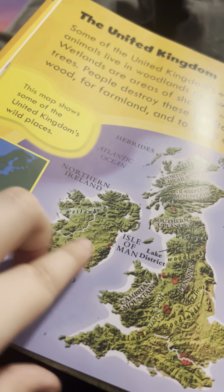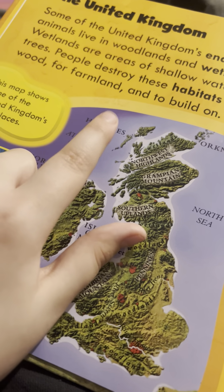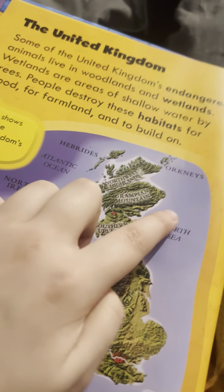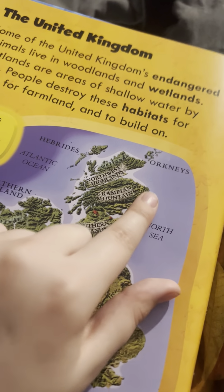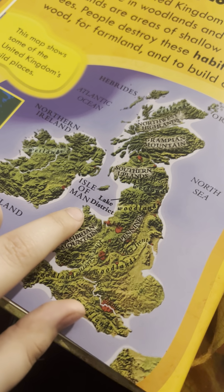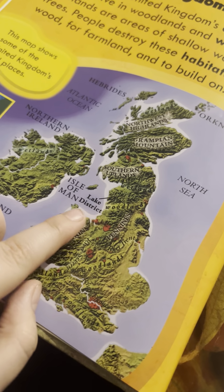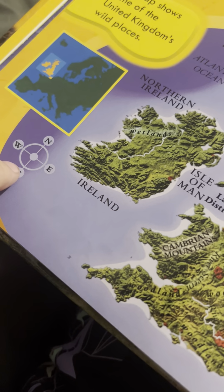This is the map of the United Kingdom. UK to be exact, I think. This is Harbour. This is Oakleys. This is the North Sea. And this is Northern Ireland. One of my teachers actually went there. Isle of Man. And Ireland. Just Ireland.